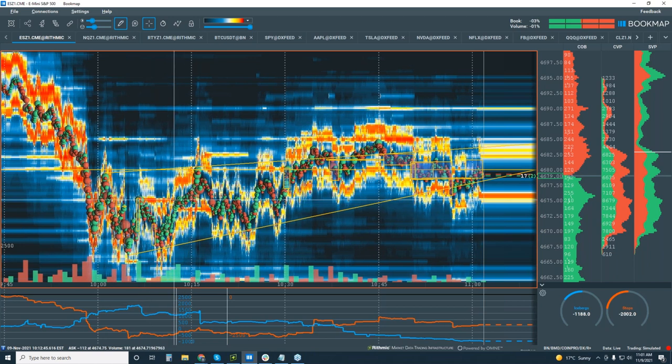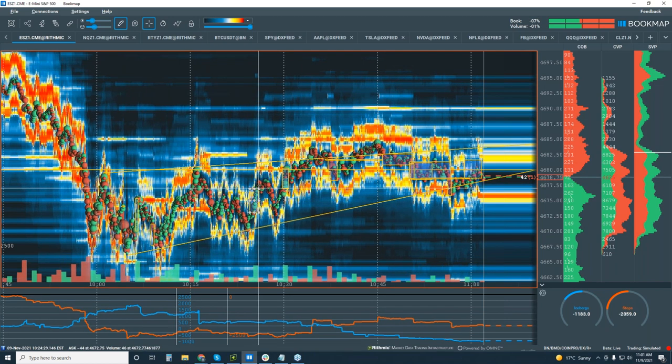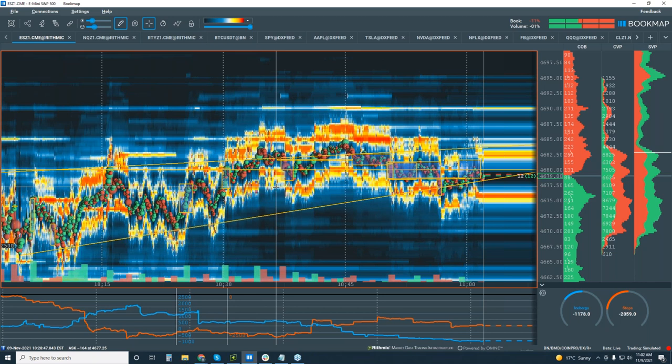So now we're starting to note where the buyers are coming in. Look, here's a nice one here. Look at the buying coming in here. Look at the pullback to it. Again, this is a low volume pullback, all the way back down here too. But we don't see a lot of sellers in it. It's mostly the buying in here.